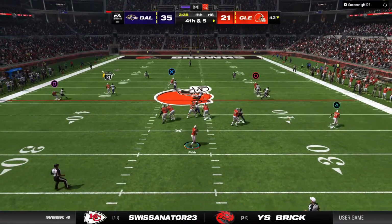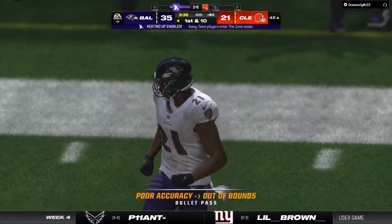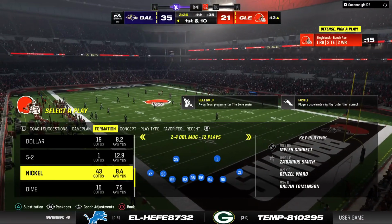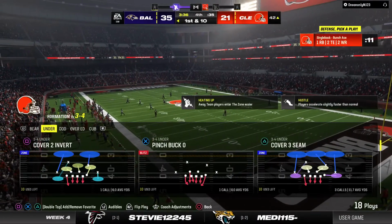4th down. Fields has to have this one. And it's incomplete. They cannot convert, and they turn it over. The Browns unable to move the chains on 4th down. And the Ravens get the football back and in great shape.